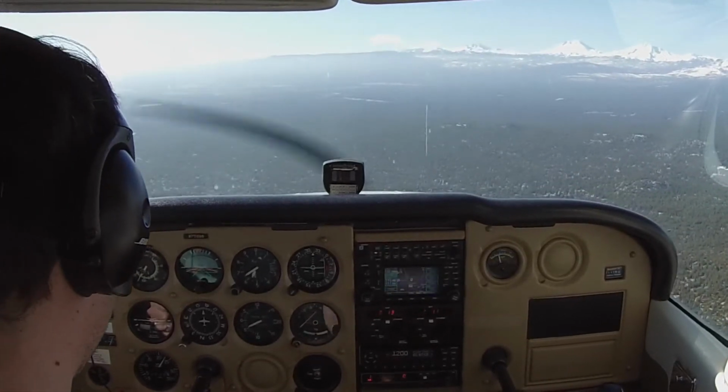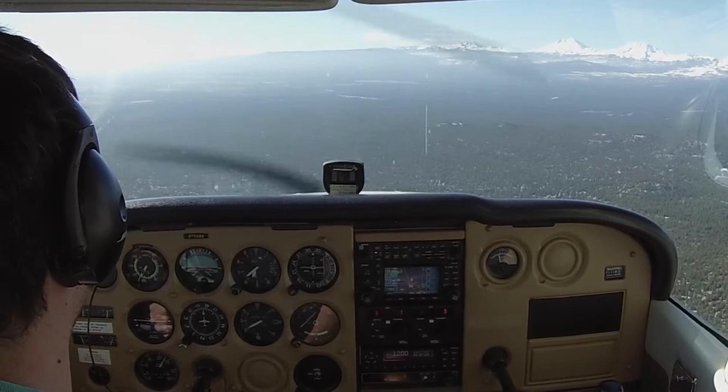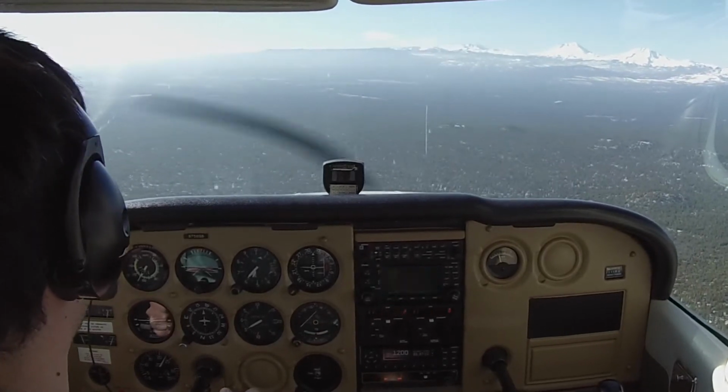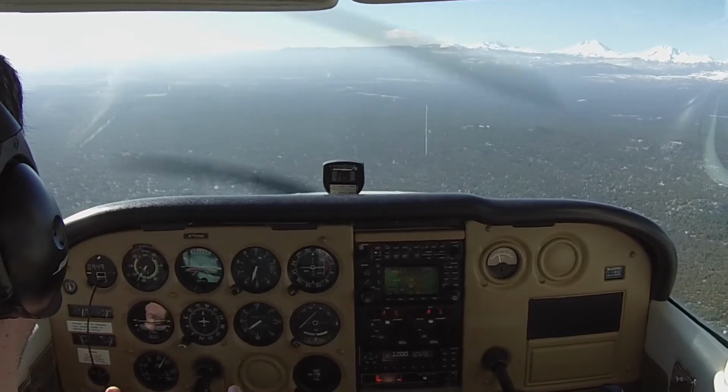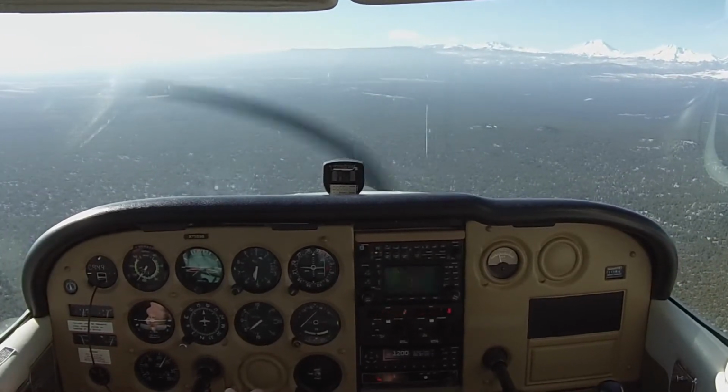Good morning. Automated advisory. Wind calm. Altimeter 3015. Runway 2 is the calm wind runway. Click your mic 3 times for an advisory, 4 times for radio check.